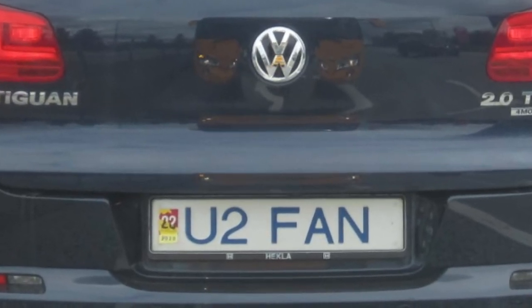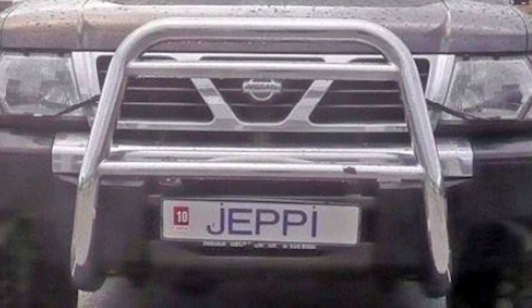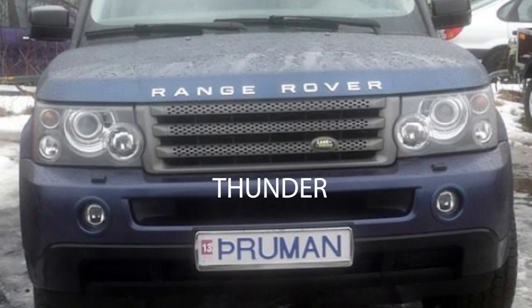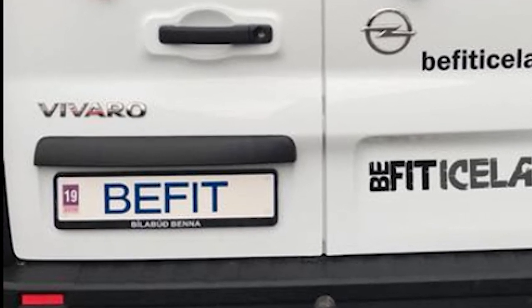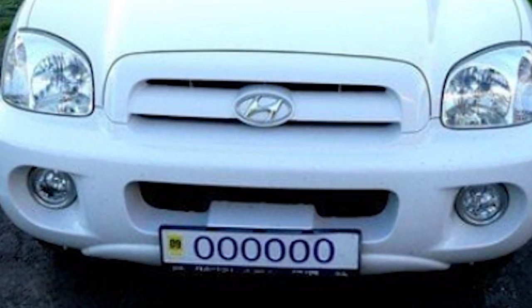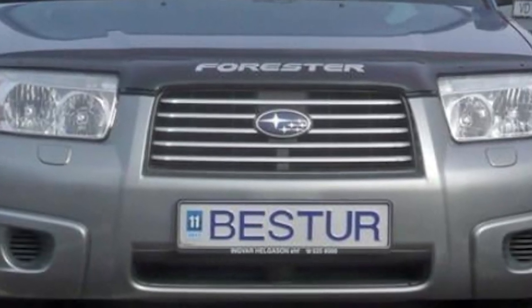Here are some samples of Icelandic license plates, where people express their vehicles basically by the name they have on the license plate on their car. Some are funny, some of them are just statements. But for me, I had something special in mind, so that I don't have to edit out the license plate number every time I do a video on the new Jimny channel. So what I thought about was getting a very special license plate.